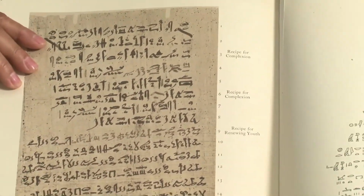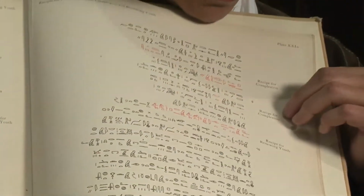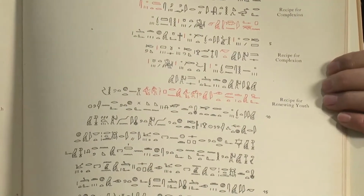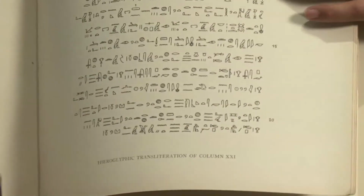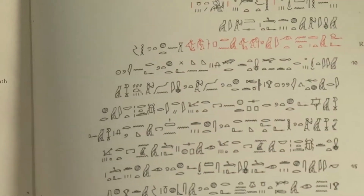which is fascinating in itself. And on this page, you can see it says recipe for complexion and for making skin more youthful. And that's something that we didn't expect the Egyptians were actually doing. And you can tell this is the typical hieroglyphs where you can see little squiggles and drawings of owls and serpents and things. So that was photocopies of the papyrus, I'm sorry.